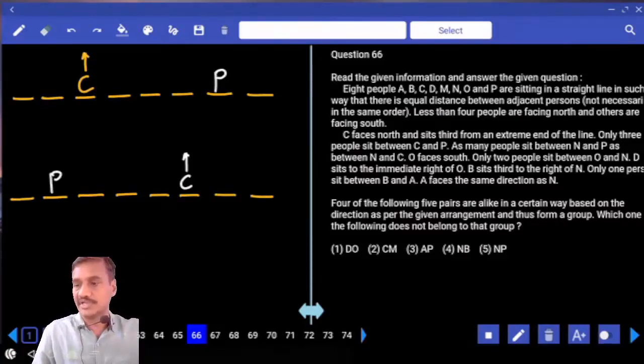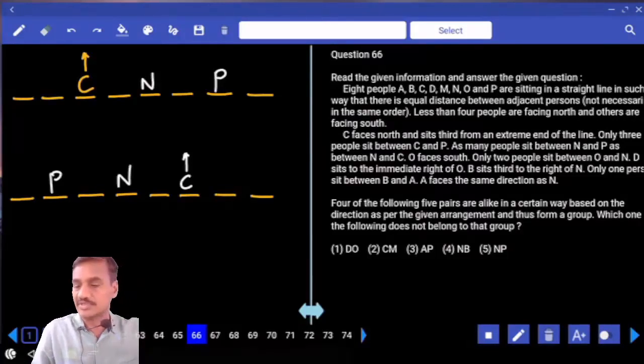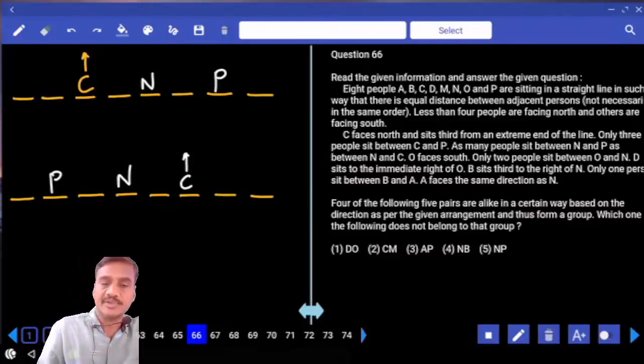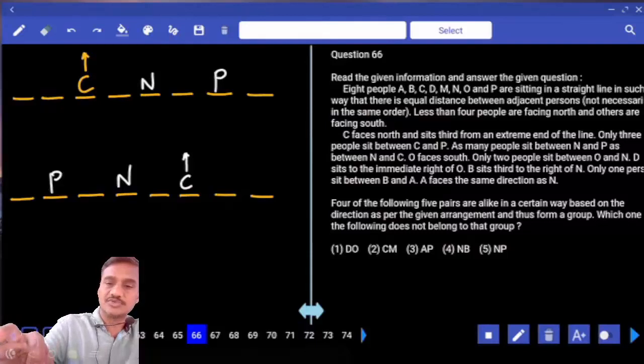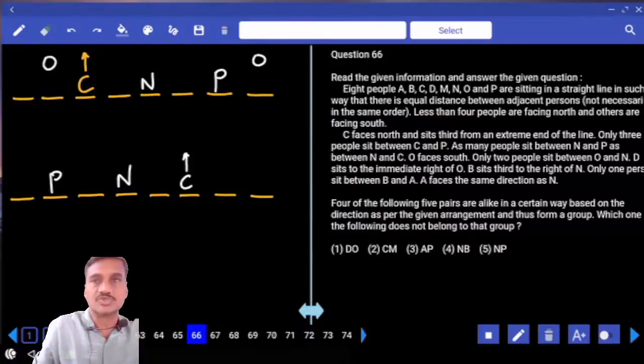As many persons between N and P as between N and C. That means N and P, N and C must be equal, so N must be exactly in between these two. And O faces south, with only 2 people between O and N. Between O and N there must be exactly 2 people. O can be here or O can be here. There are 2 possibilities for this O.